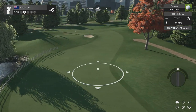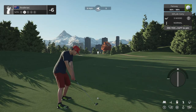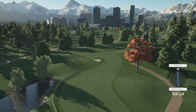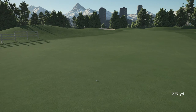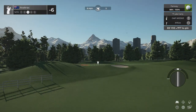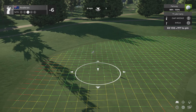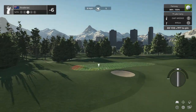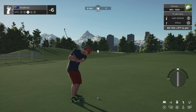Okay, 295 to go. Let's smack that up there, the 5-wood. Hopefully the wind brings it back in. Just like so. Actually, two good shots so far. I'm on a roll. Okay, what have we got? 69 yards, 7 feet up. Our gap wedge. Got 8 miles of wind. It pushes around a bit, a little bit, anyway.